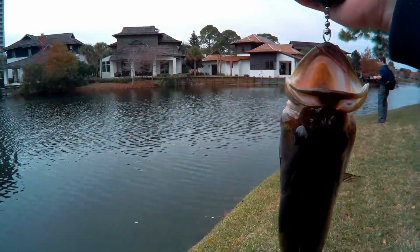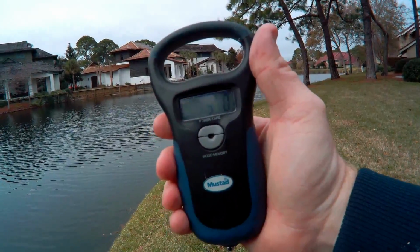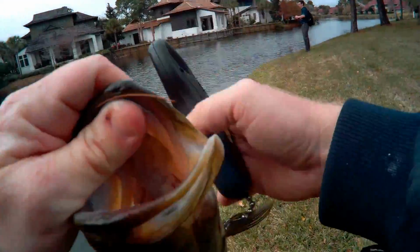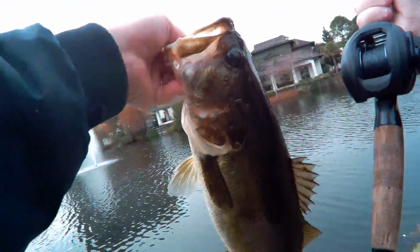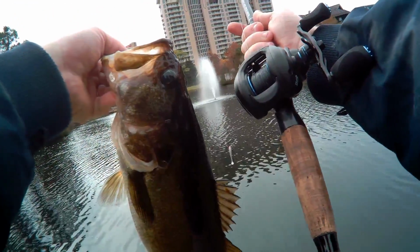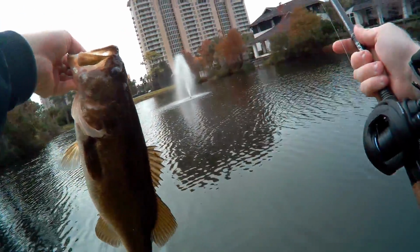All right. Oh, I was close. 3 pounds exactly. Guys, out here fishing with Alex. I'm gonna call him fishing roadie. Nice. Nice fish. Let him go.